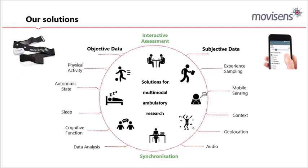So through the use of our experience sampling platform, through actually using mobile sensing, examining what they're doing with their devices, getting a broader understanding of the context, so things like weather, things like their environment, geolocation obviously is a big one, and being able to actually synchronize all of this together to provide a really broad understanding of what the day-to-day of the participant actually looks like.